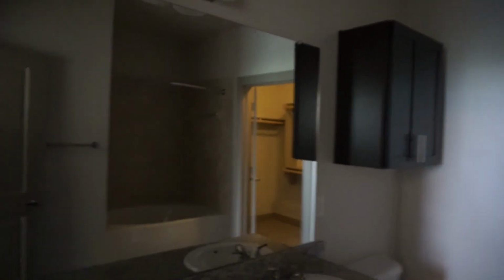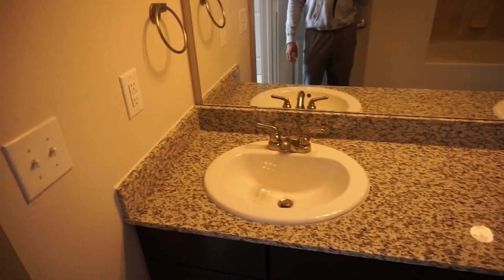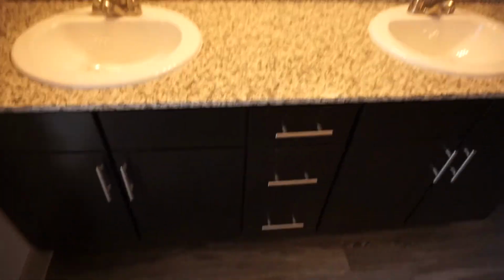This is the master restroom. That's two sinks. That's a tub. And this is the master closet.